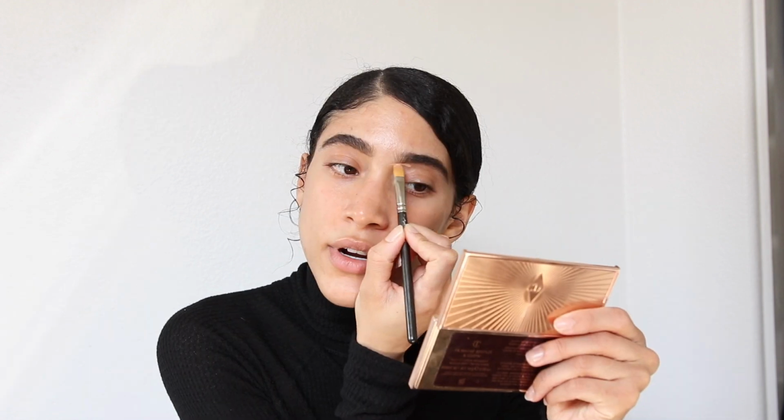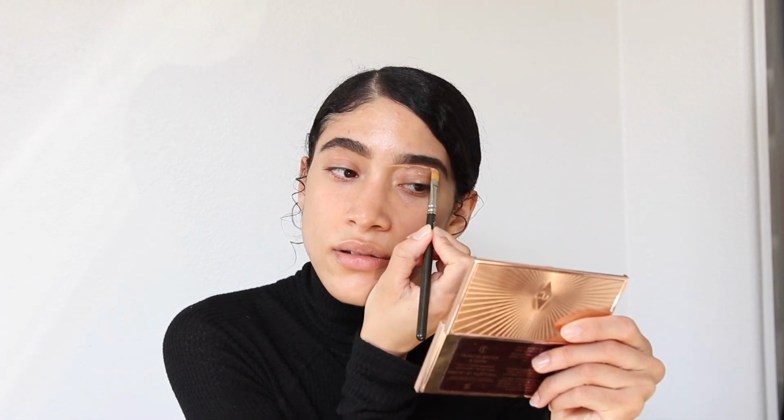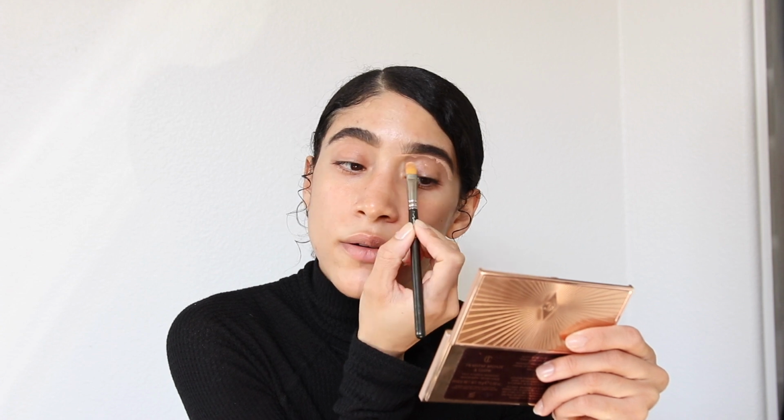I was kind of shook when I saw Jhené use the LA Girl Pro Conceal because I was like, that is such an affordable concealer. With a brush, conceal around, so that way it looks really, really nice and defined.